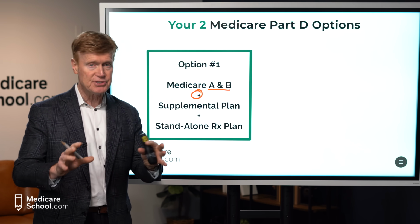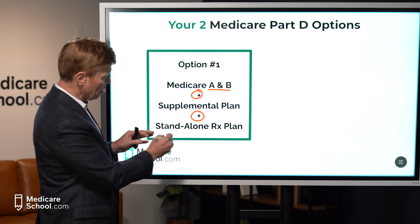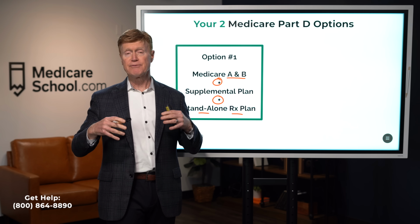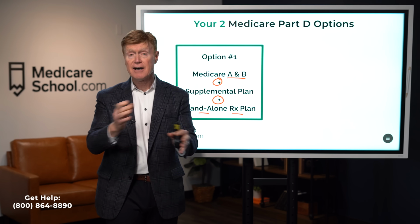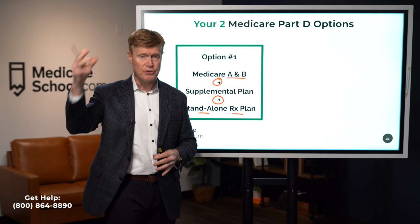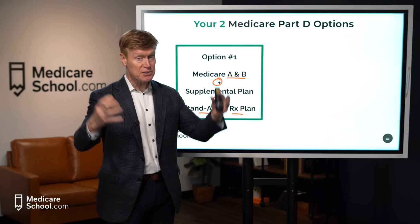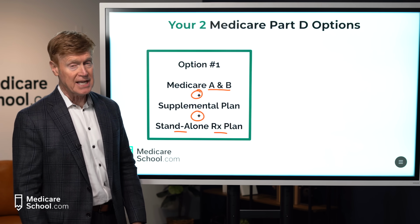So when we have a supplemental plan, what we have to do then is add what we refer to as a standalone prescription drug plan. This would be for our self-administered medications, because A and B and supplemental plans cover professionally administered meds. Those we take in an inpatient or an outpatient type of setting. But self-administered meds we take at home, we have to have a separate drug plan. So that's one way we can get our drugs covered.